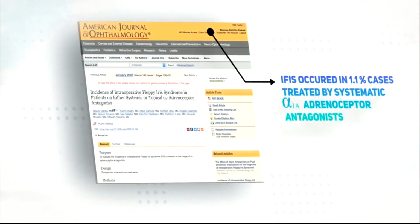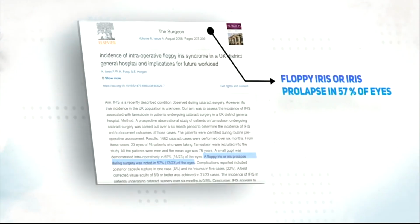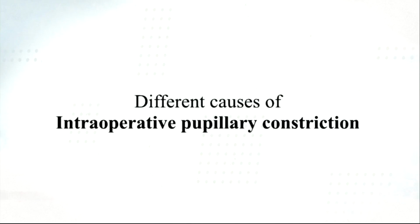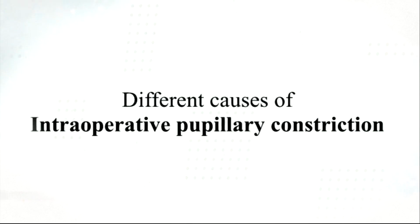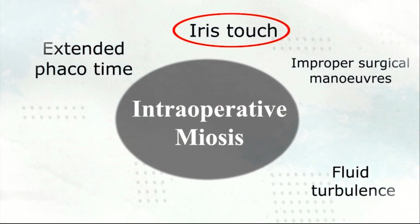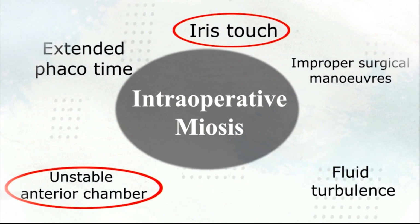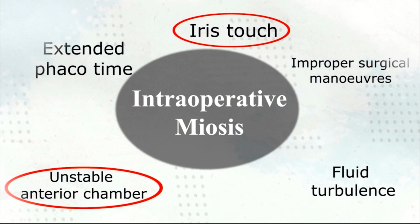IFIS is encountered in a good number of patients, and the incidence of floppy iris or iris prolapse is high in patients on alpha-1 antagonists. Iris touch and unstable anterior chamber play a very important role in these patients.